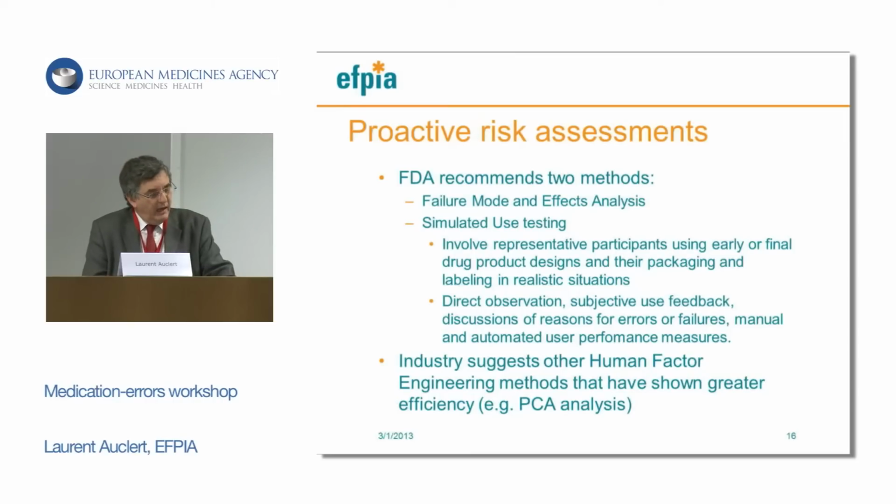So what are these proactive risk assessments? The FDA recommends actually two methods: the famous failure mode and effects analysis, the FMEA, and the simulated use testing, where you involve representative participants of the end users, and, as some examples were shown, you do direct observation, subjective use feedback, discussions with the users, and you really track all potential medication errors.